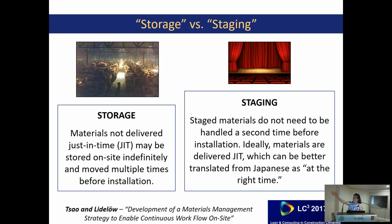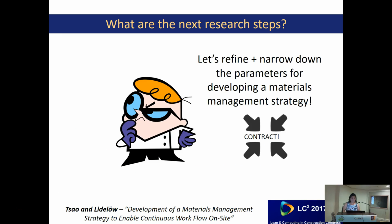Staging, meanwhile, if you think about a stage, you're getting it ready for its performance. Staging materials do not need to be handled a second time before installation. Typically, materials are delivered just in time, which can be better translated from Japanese as at this right time.